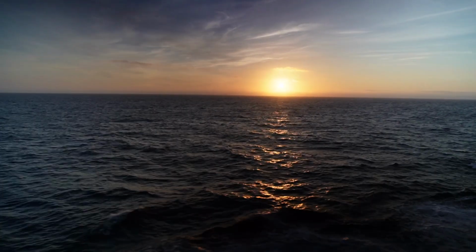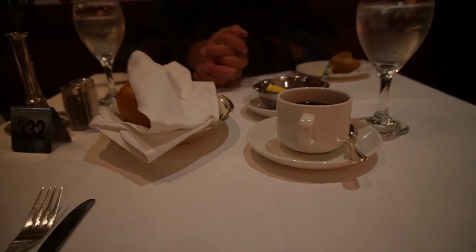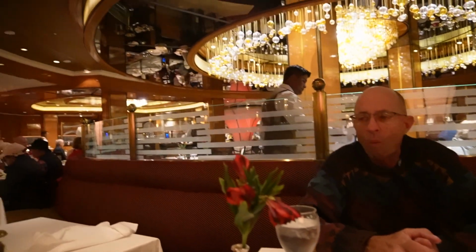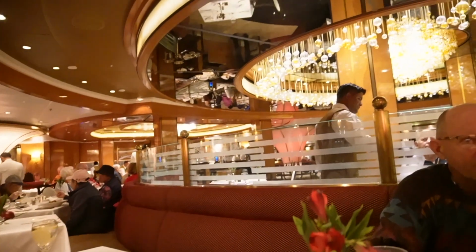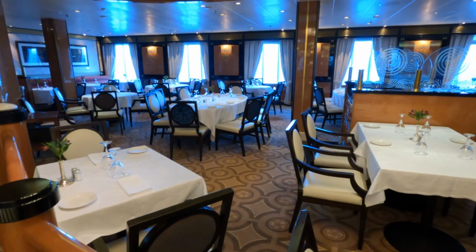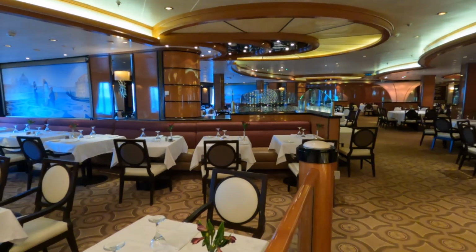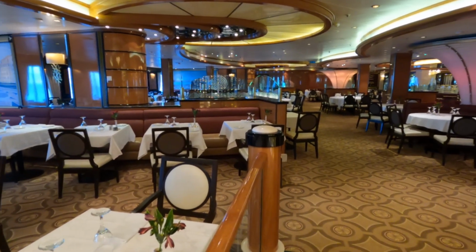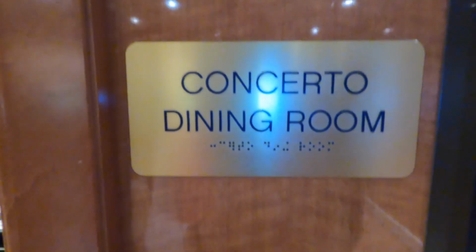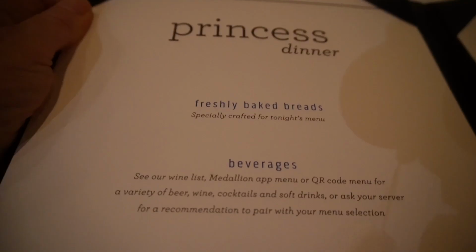Today, we're taking an inside look at the main dining room of the fabulous Royal Princess from Princess Cruises. As we showcase the mouth-watering food, I'm going to introduce you to an amazing feature called Dine My Way. So let's get started. Included in your cruise package is the main dining room, where you can enjoy a wide variety of scrumptious meals, but if you're craving something different, they have specialty restaurants that are available for a small cover charge, and I'll be covering that in a different video.